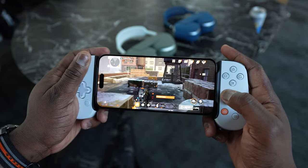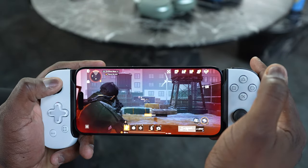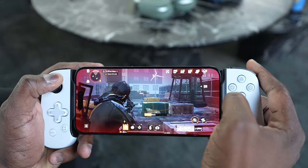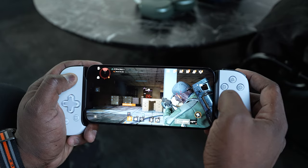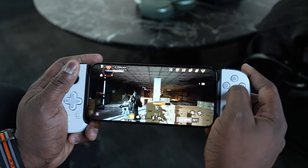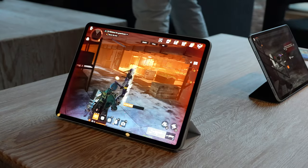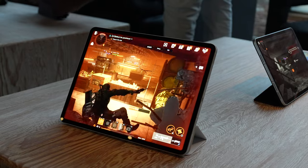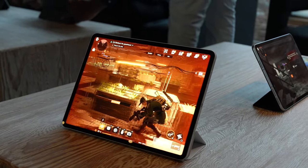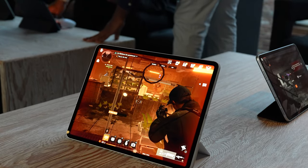Now, control-wise, you have touch controls on here, which you can use, but you can also use a controller like the Backbone controller, and it plays very well. Honestly, I was impressed with the gameplay, and I was there for quite a bit of time. Now, you can continue this and play it on your iPad as well, and on the iPad, it also takes advantage of the bigger display and also, of course, the M-chip processor on there, giving you a very, very smooth gaming experience from what I experienced here at the showcase.